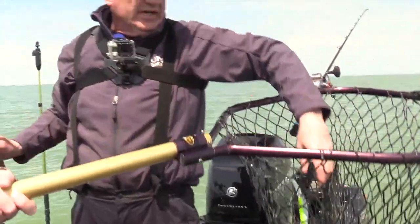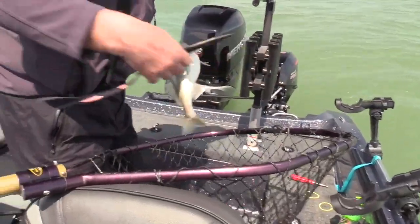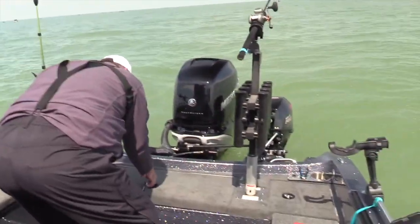Okay, we got two fish going here. We're kind of on some males here. Well, this might be a small female. I take that back.